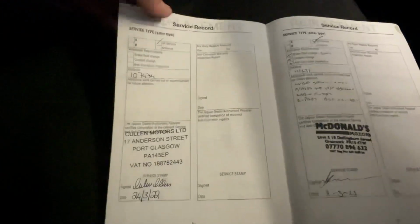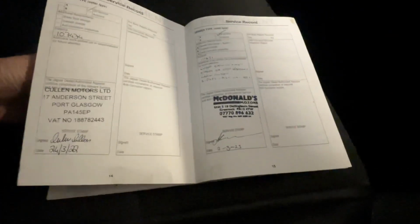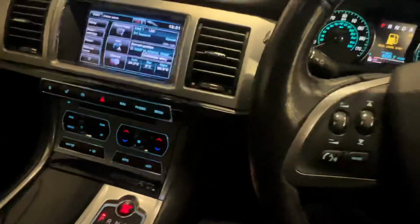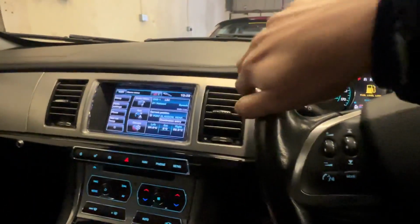So that's 2023, 22, wee gap in between 18 and 22, but the time gap is big, the mileage gap isn't. So we're at 87,000 and then 107,000, so it's just under 20,000 miles of a gap there. It's not to say it hasn't been done, it's just that there's no record of it. 2018, 2015, 14, 13, so it's got fairly good service history. And I think that's pretty much it.